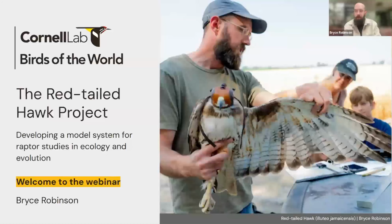And again, considering the downward trend in the breeding season for this species, these knowledge gaps are important to fill because we need to have a full understanding of the ecology and the evolution of the species if we're hoping to enact effective conservation protocols.